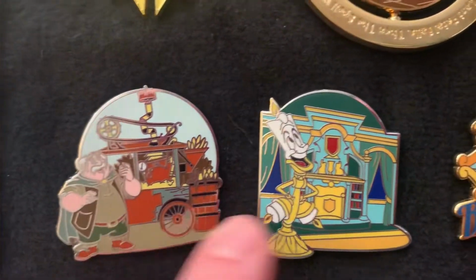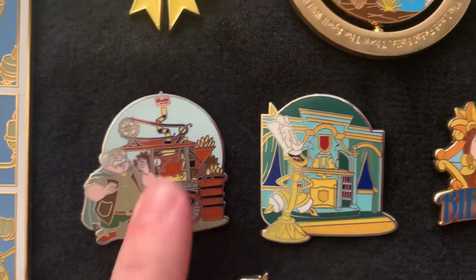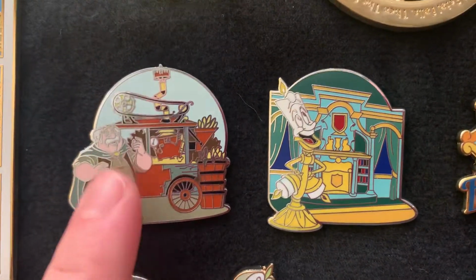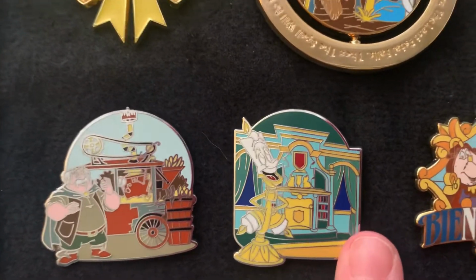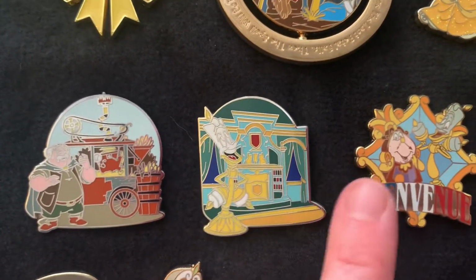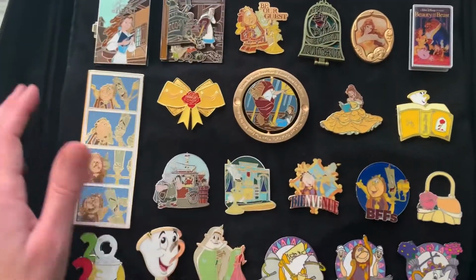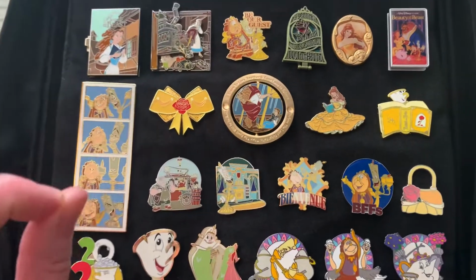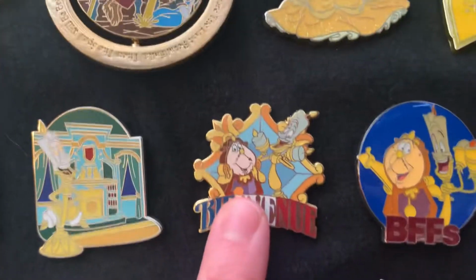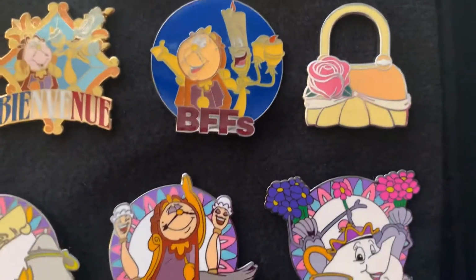These two pins are from the mystery pin box at Walt Disney World, of like when they had that Beauty and the Beast box set. I would love more of these. I actually do have a few more, but they are on my Gaston page. If you've noticed, I do not have any Gaston or LeFou pins on these pages because I keep the villains in separate cases, which are coming later on in the series. But then we just have lots more Cogsworth and Lumiere pins because they're my favorites.